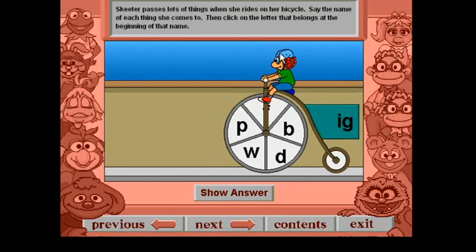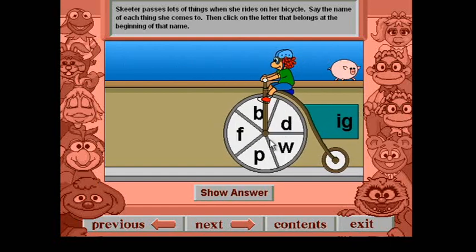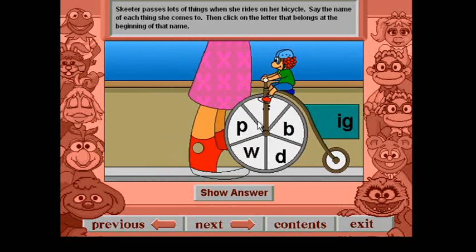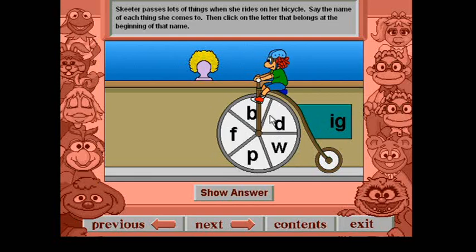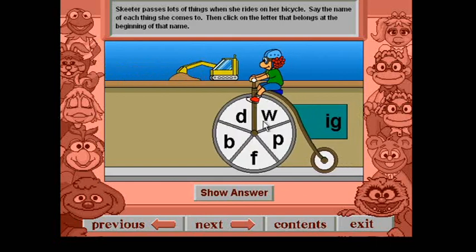Skeeter passes lots of things when she rides on her bicycle. Say the name of each thing she comes to. Then click on the letter that belongs at the beginning of that name. P. Pig. B. Big. W. Wig. D. Dig.